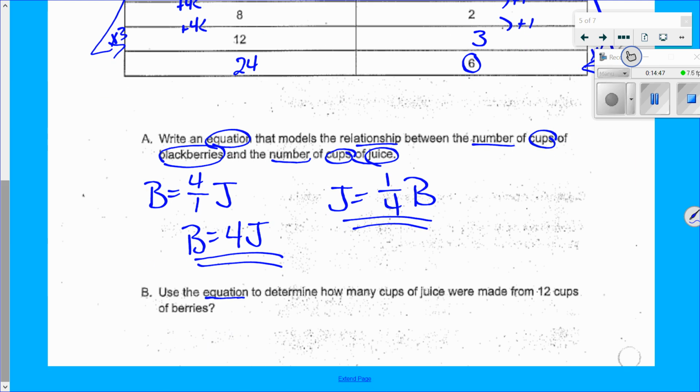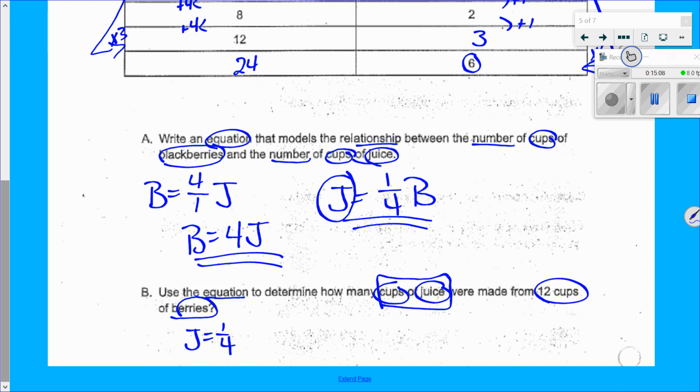Now, use the equation to determine how many cups of juice were made from 12 cups of berries. Quick hint on figuring out which equation to use. When I want to find something, cups of juice, I want the one where the variable is by itself. So I need the J equals 1/4 B equation, because they have now told me that my berries is 12. So I'm going to substitute that 12 in for the berries.